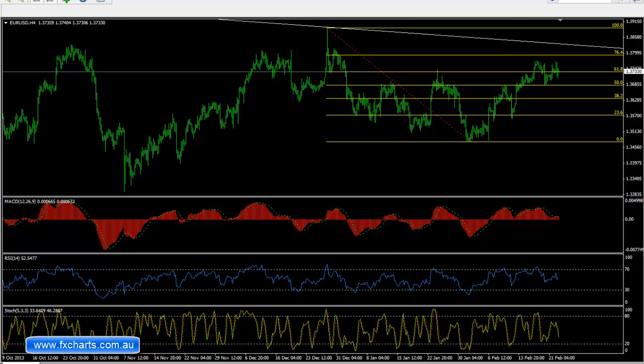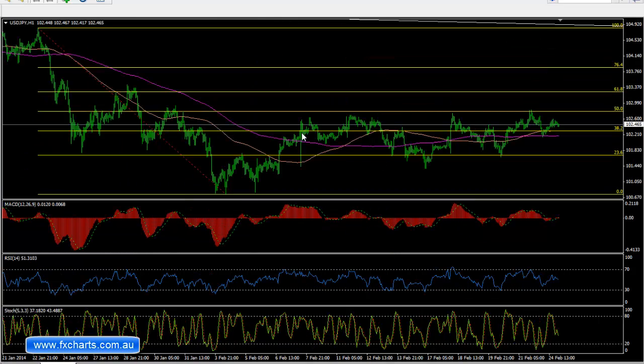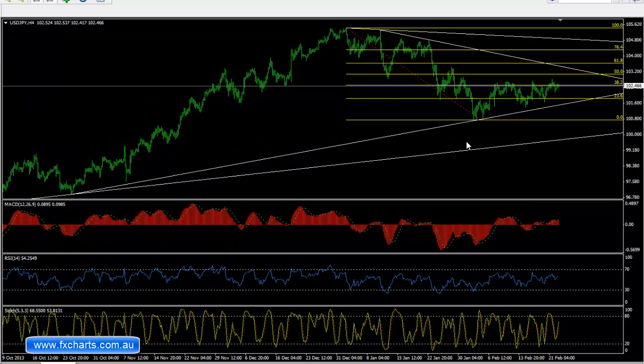Dollar yen, unfortunately, is the same. I think it's traded sideways really here, in this 102, 103 range. So today was 102.15 to 102.65, and we're stuck at 102.45 at the moment. So I don't really see too much happening. The momentum is slightly to the top side, but really until we can take out this 102.80 level, I don't really think we're heading too far.